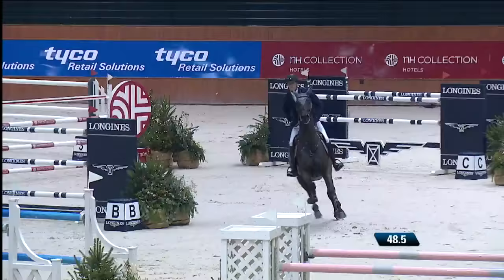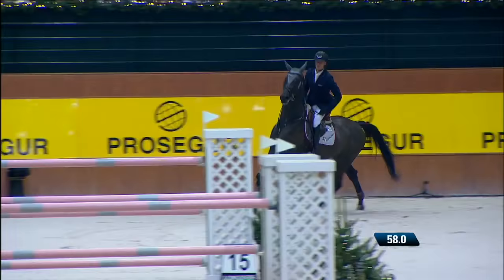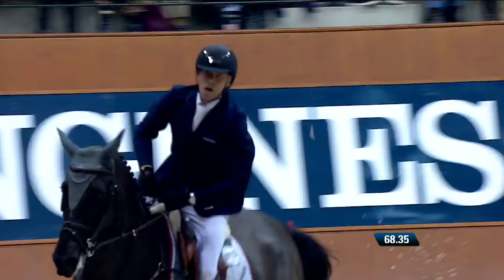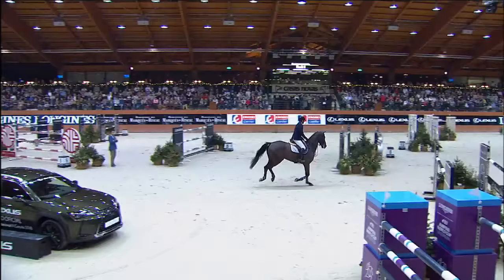This is a very difficult line. Coming to the last and clear. The first rider clear. And clear well within the time.